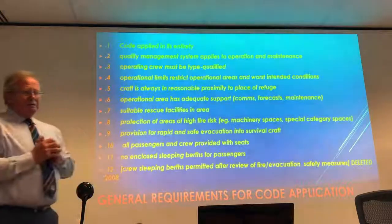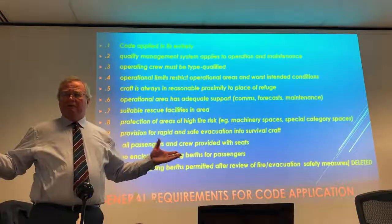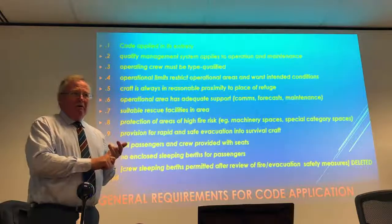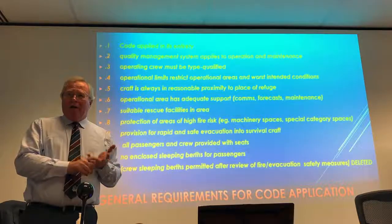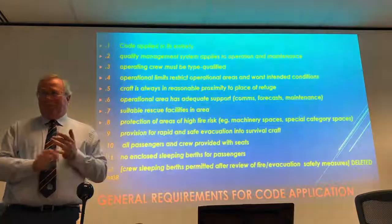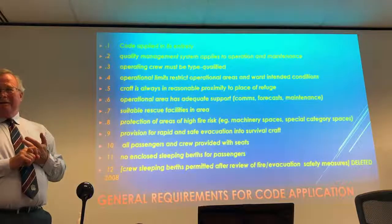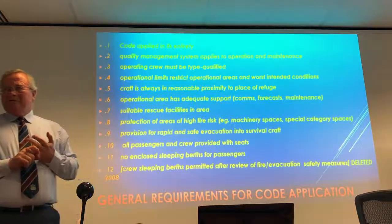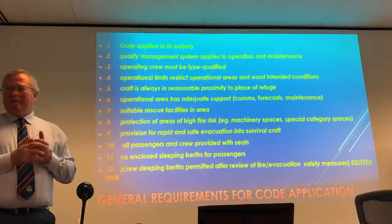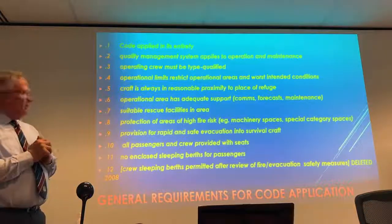There's no enclosed sleeping berths for passengers. It's assumed that all passenger spaces are open, so that early detection of fire, in particular, in those passenger spaces, will have two nostrils, two ears, two eyes of every passenger that's in that space, potentially picking that up, giving early warning of fire in that space.